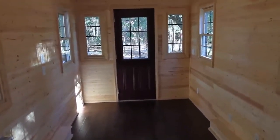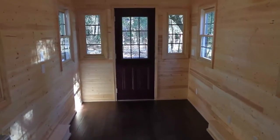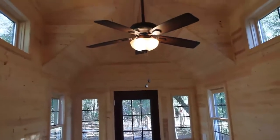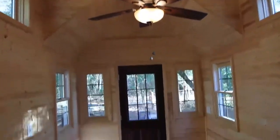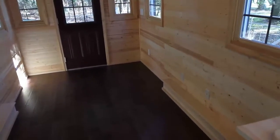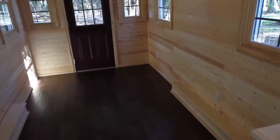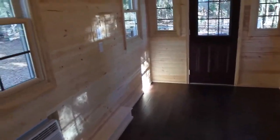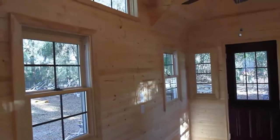The front door needs another coat of paint on the back side, so that's not quite finished either. But you can see how large this living area room is. It's just very open, and there's plenty of room. There'd be plenty of room for a couch, a smaller seating area, a couple tables. So I think you can make a lot of really good use of the space.